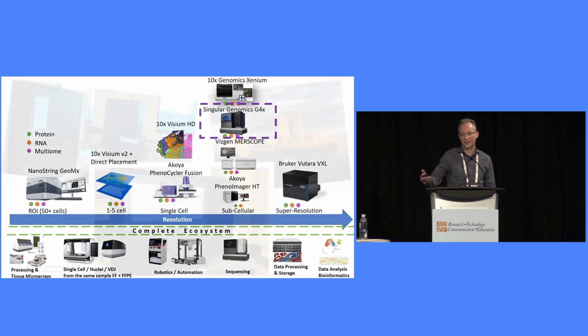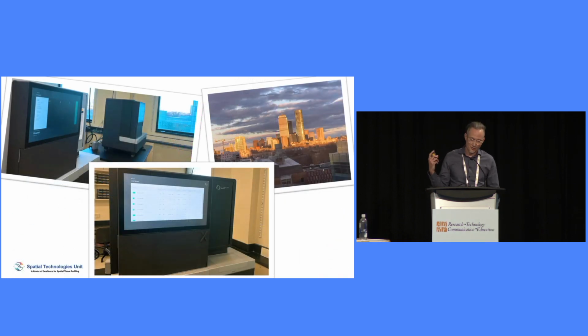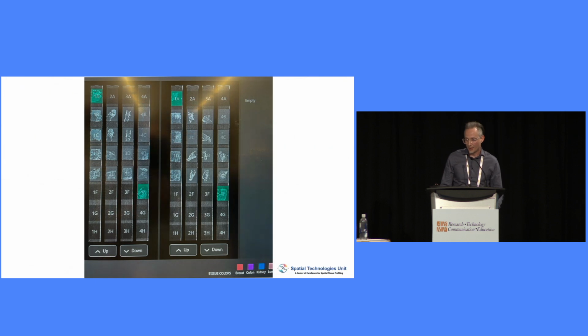Okay, so this slide that happened during Vegas, so many colleagues asked me, can you provide a spoiler alert for the G4X? This will be in a future talk, but this is our experience for now. These are 3 instruments. They're in our spatial room for early access, and it has great potential center view. And this is how the actual interface looks like.